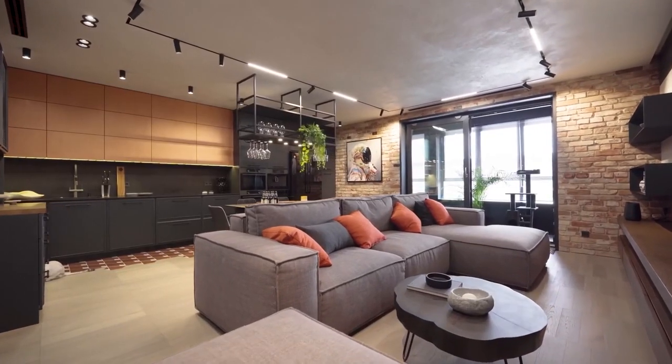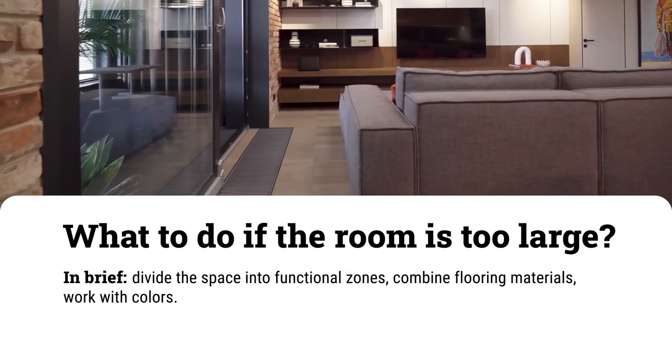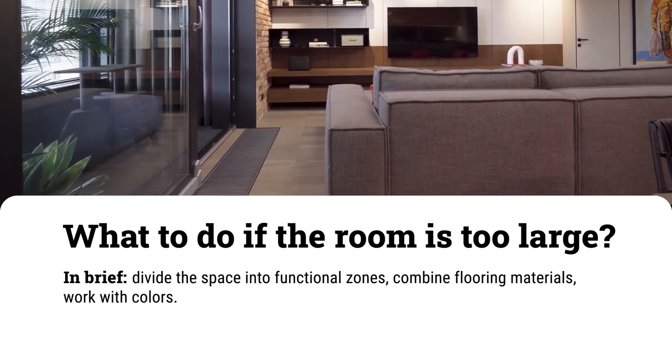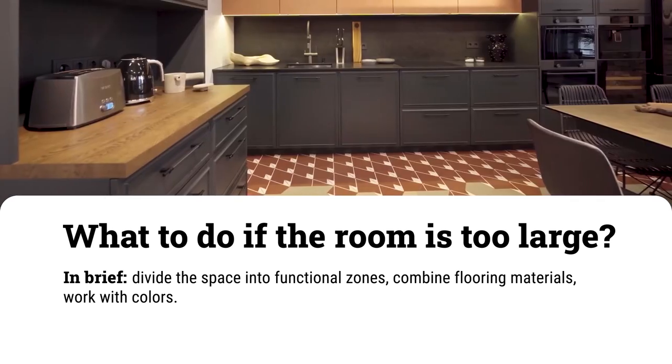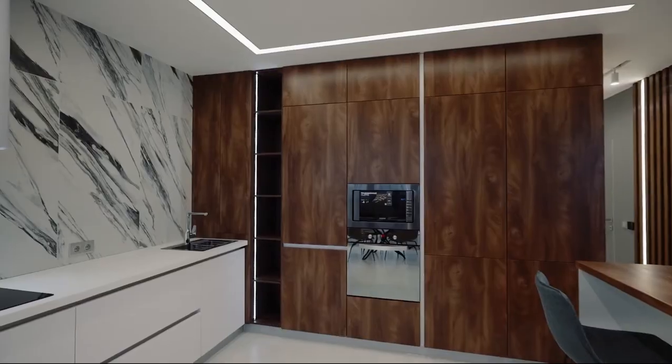What to do if the room is too large? In brief, divide the space into functional zones, combine flooring materials, work with colors. See in the video how to do that.